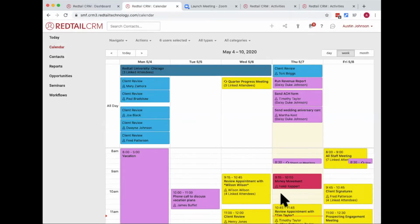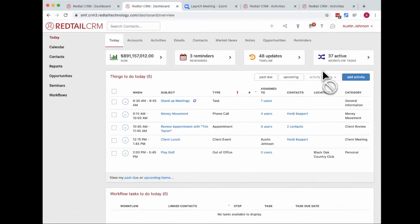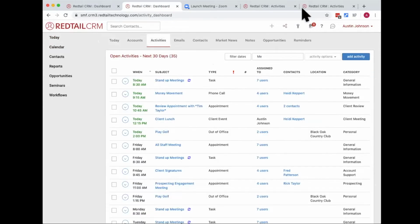So if I was in a management position and I had a subordinate like Daisy, for example, I can go ahead and help Daisy direct how she should be prioritizing her day in order for us to be the most productive. So how that would look is I would go to my Today page, and I would click on the upcoming activity options.